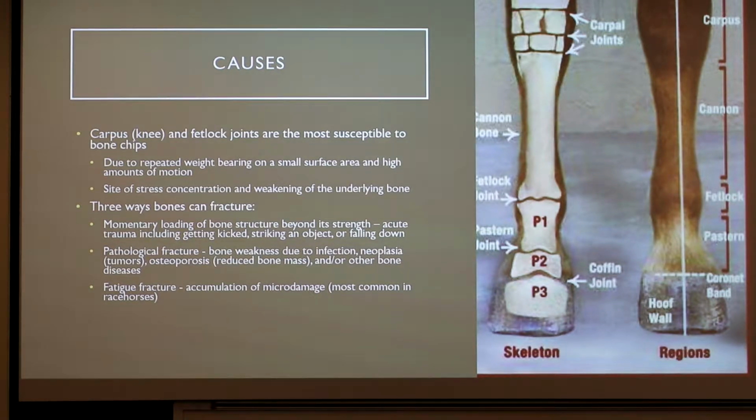And then there are three ways that bones can fracture. First, momentary loading of bone beyond its strength can cause acute trauma, including getting kicked, striking an object, or just simply falling down. And then there are pathological fractures that are caused by bone weakness due to infection, neoplasia, which is tumors, osteoporosis, and or other bone diseases. And then lastly, fatigue fractures are just an accumulation of micro damage, and that one is the most common in racehorses.